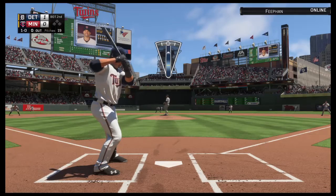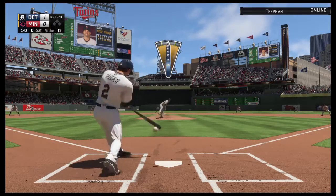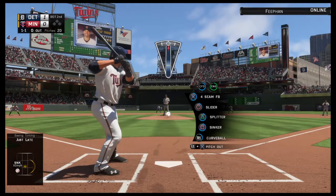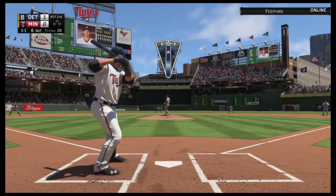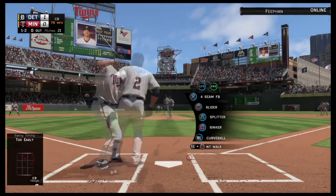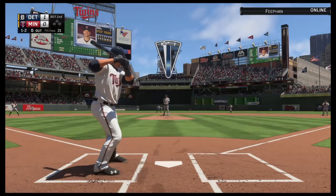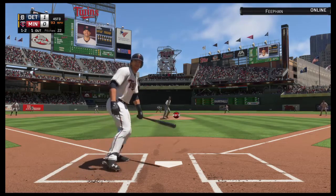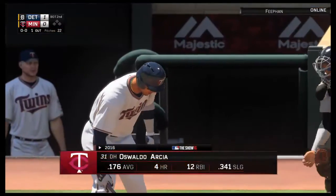Sanchez gets his sign. Here's the 1-0. Swung on and missed. 1-1. Down in a hole now as he swings and misses at a pitch in the dirt, and it's 1-2 now. And he takes strike 3 called on the fastball. 1 gone.